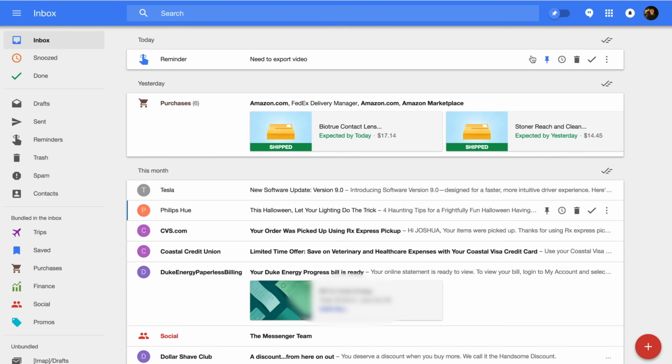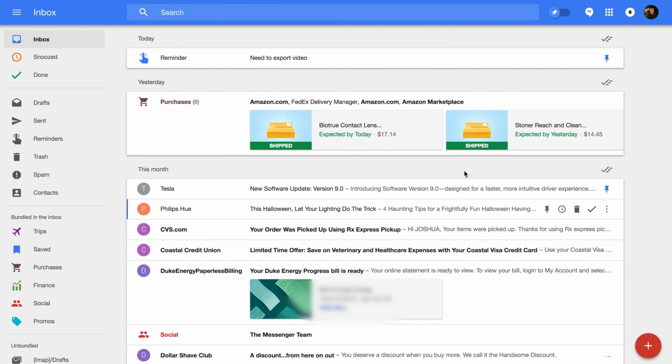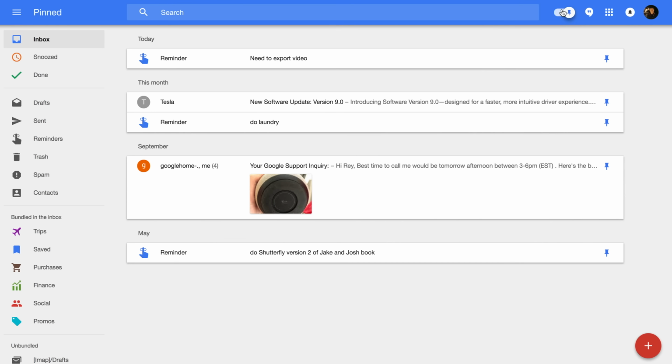Well, Inbox will notice this and automatically bring the message you originally sent back up into your inbox, suggesting that you reach out to that person. Or if you've received a message and haven't replied to it after a couple of days, Inbox will notice this behavior as well, bring it back into your inbox and suggest that you reply to the message. You can also pin important messages to the top of Inbox. That way they'll be the first thing you see every time you open Inbox.